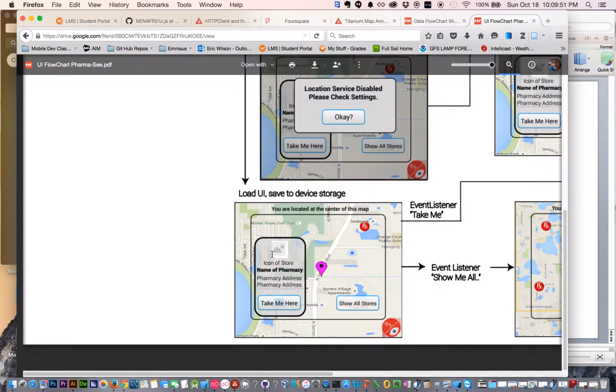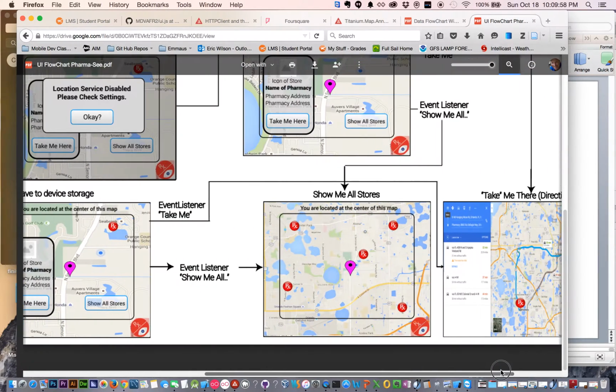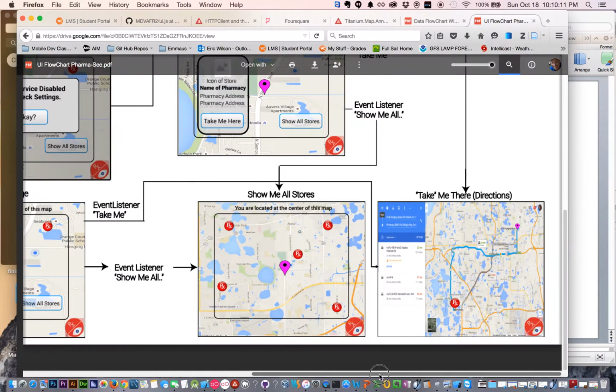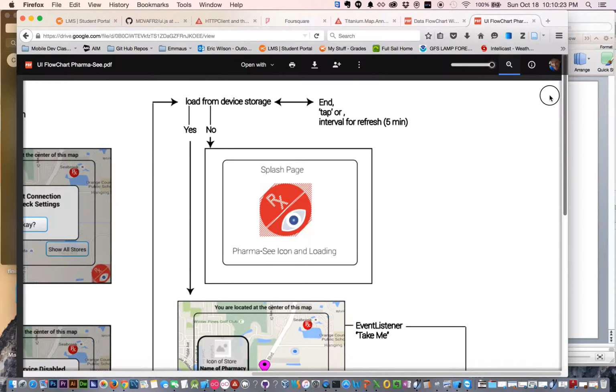But if it's not the store you're looking for, a CVS specifically, you hit this and it'll show all the stores. Okay, so you've got event listeners on both of those buttons, called Take Me and Show Me. Here's show me all the stores in my area. That goes away, and there's this one and this one and this one and this one. I didn't have time to put the different logos on. But if it's Take Me There, which is the left-hand one, then it takes this line here and you go directly to these directions.